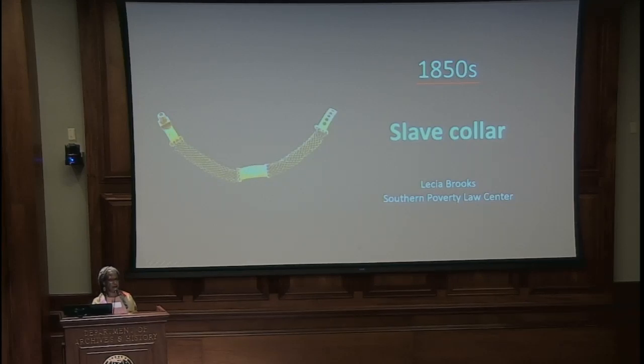The slave collar was used to identify people as property. So it's not jewelry. It's not meant to adorn the person or to denote any particular status other than them being owned. The slave collar was used as a kind of a pass. And if you think about apartheid South Africa and black South Africans having to produce a pass when stopped, this served a similar purpose. So if someone had a collar on, then authorities or anyone really knew that they were owned and they were authorized to go to and from a certain place. They were out on official business, not out for pleasure, but out for the slaveholder's benefit.